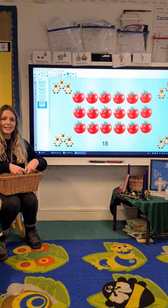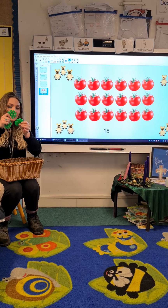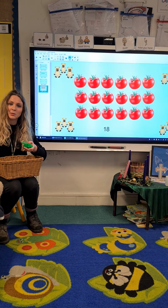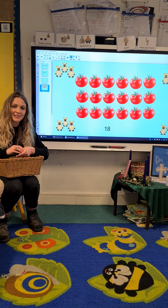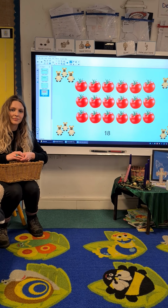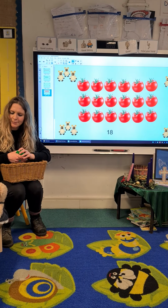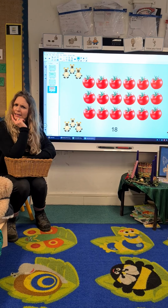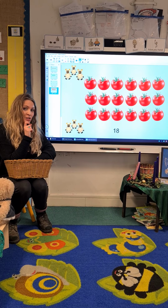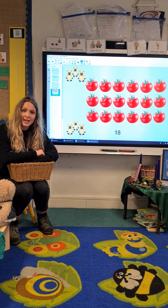Now, you need to get 18 juicy tomatoes. Remember to use your toys. And when you've got your 18 juicy tomatoes, you need to share them fairly between your 3 teddy bears. Pause the video and have a go now. Did you share them all fairly? Well done. How many tomatoes did each teddy bear get? Did they all get the same number? That's how we know if we've shared them fairly. Could you write down how many tomatoes each of your teddy bears got?